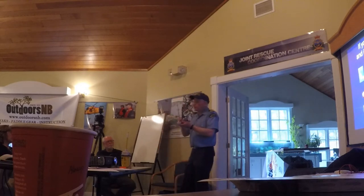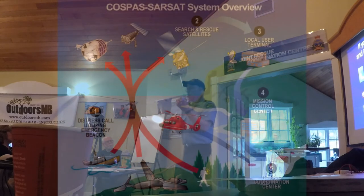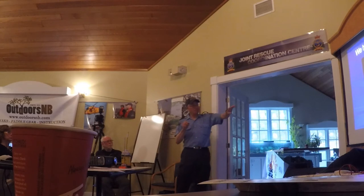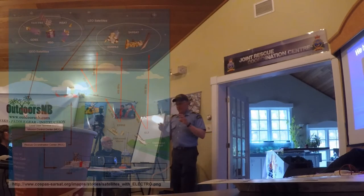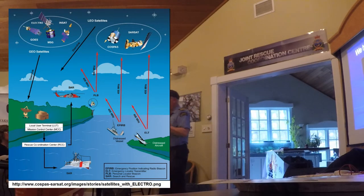So when I push this button, when my life is in danger, it listens to the GPS satellites. After about a minute, it says, I'm in this position, latitude and longitude, and sends a message that goes up to a system of satellites in space. We've got ears up there, low Earth orbit and geostationary. The geostationary satellite stays in one spot, and as soon as you push that button on the beacon and it fires up the message, it hears it. So very quick to notify us.